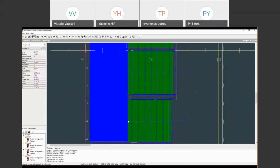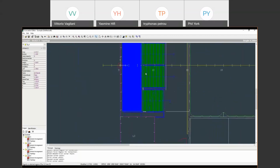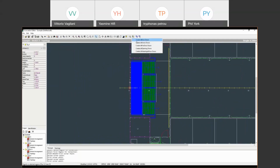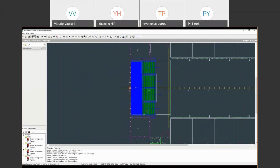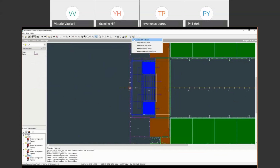And again, we connect them to the landing, and then we tell the software where to connect that, and we select deck 3 in the deck connection. Finally, reaching deck 3, we see that the stairs are there, and the only thing left to do is to connect that to the landing on deck 3 using union doors.